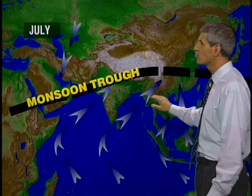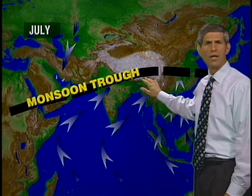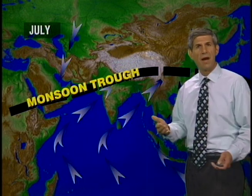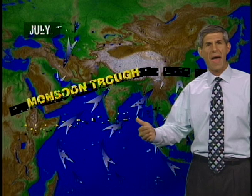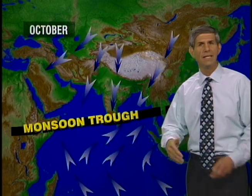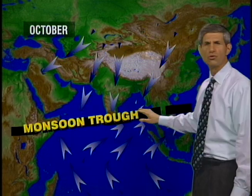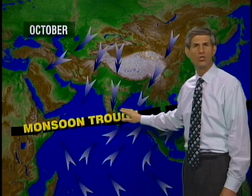Now as we get into mid and late summer, cyclones become much less common in the North Indian Ocean, and that's because the monsoon trough moves northward onto land, bringing the rainy summer monsoon to India. But by fall, the trough drifts back to the south over water, leading to the second tropical peak, with almost half of all tropical storms in the North Indian Ocean forming in either October or November.